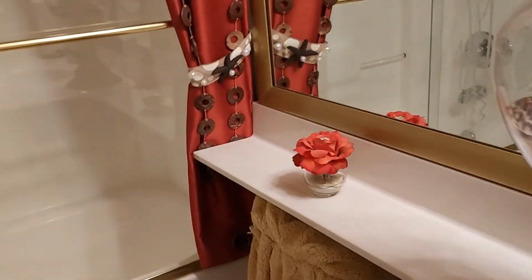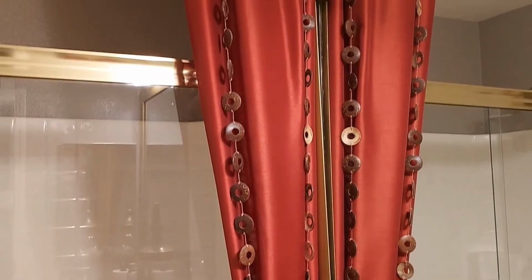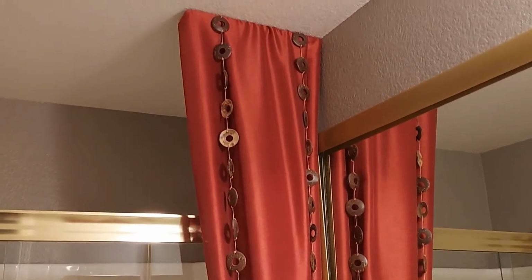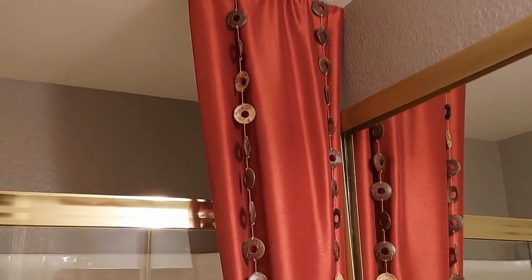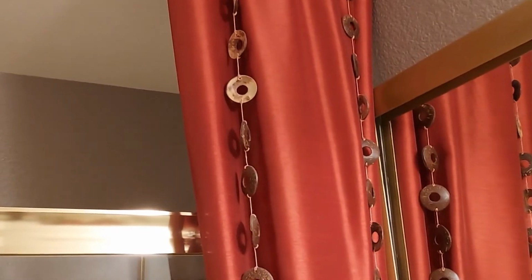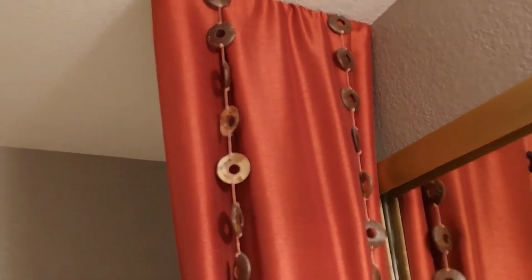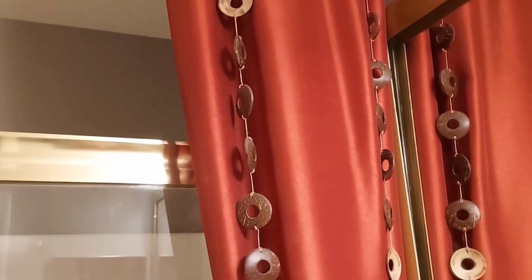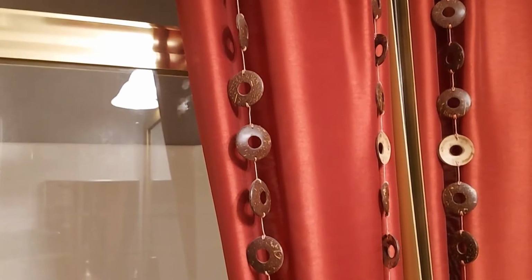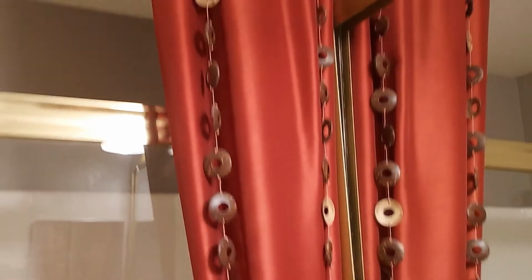Okay, going over to the shower, I added another curtain panel. It's a lovely burnt orange curtain panel, and I found the round pieces. I forget what they're called, but they were like wooden pieces that you can use with curtains. So I decided to purchase 2 of them and add it on with the curtain panel.